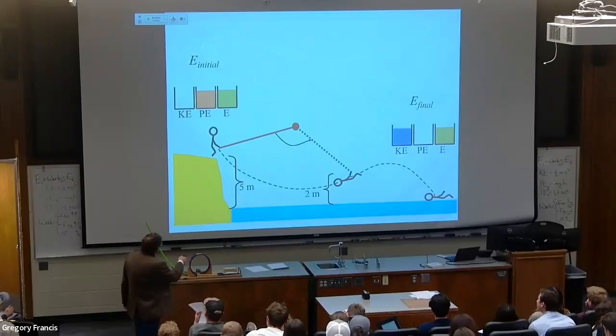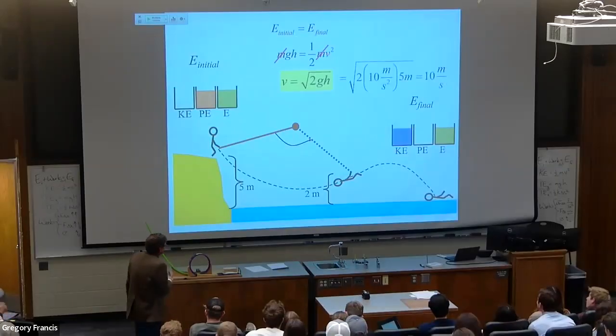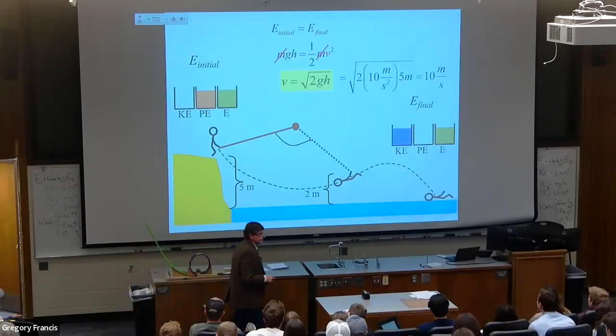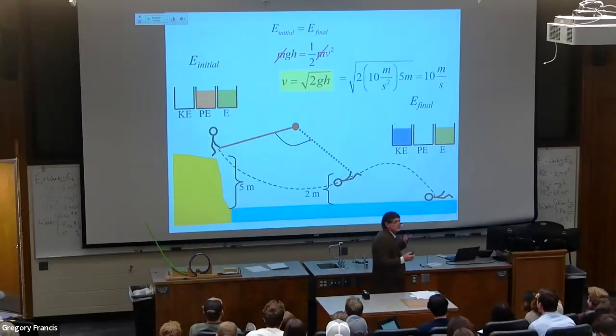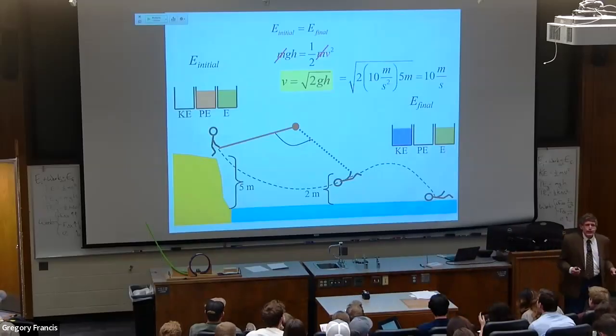And so now I can write my equation: initial energy equals final energy. Initially, I've got potential energy, mgh. At the end, I just have kinetic energy, 1/2 mv squared. The mass cancels, and I just get a very simple answer, 10 meters per second. It's so simple. So why did my students get it wrong and take 35 minutes?